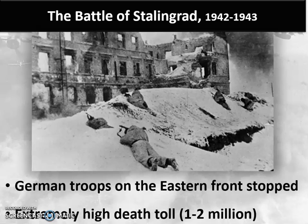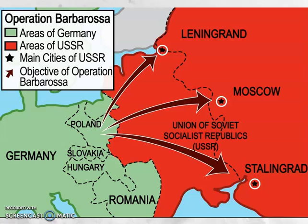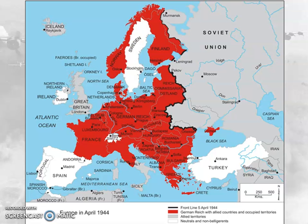Okay, the Soviets can deal with their winters. They are able to hold their own, and this is where the German troops are stopped once and for all on the Eastern Front. Now, after the Battle of Stalingrad, it's going to turn the tide of war. Now, instead of Germany advancing into Soviet territory, as they had been able to do prior to this, Soviet forces, the Red Army, will begin chasing the Germans out of their territory.